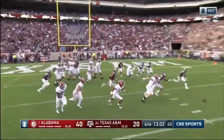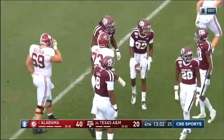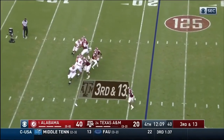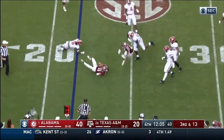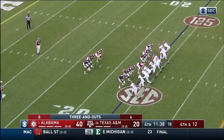Blocked extra point. Try to scoop it up. They do cover it, so a 20-point game. Feel the pattern right now for Kellen Mond. On third down and 13, low snap, picks it up, gonna run with it. Not gonna get the first down, and Shane Carter makes back-to-back plays defensively for Alabama. Yeah, there was nowhere to go, but everybody's moving by the time you look up.